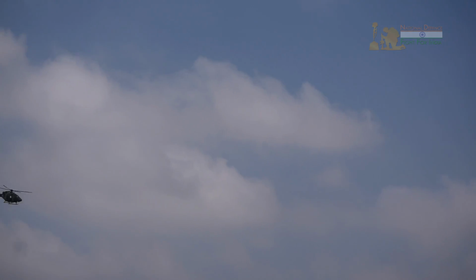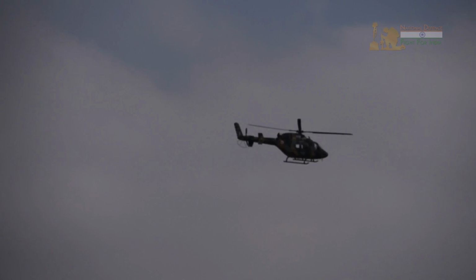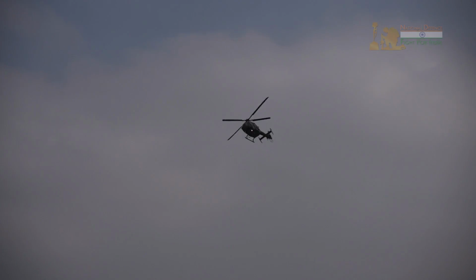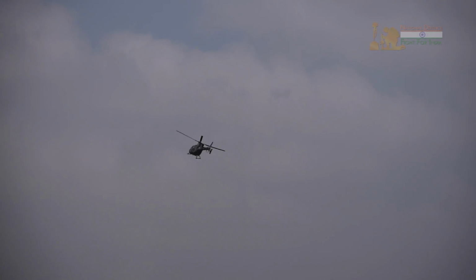For the very first time in front of the nation is the youngest and latest member of the HAL helicopter family, the Light Utility Helicopter. A few minutes back, you had witnessed this beauty. The LUH is a three-ton class helicopter powered by a single turboshaft engine. What you see in front of you is the first prototype which is currently undergoing trials. The display today will be limited. The complete potential of this marvelous machine will be unveiled in a future edition.